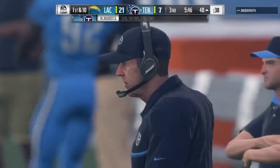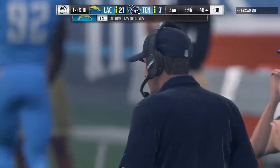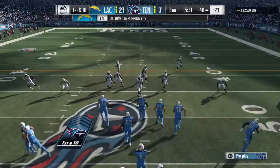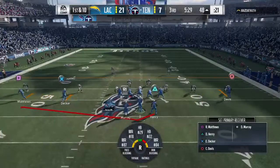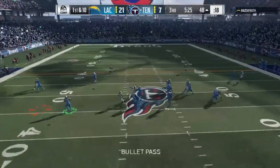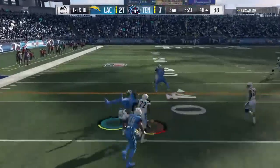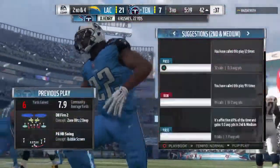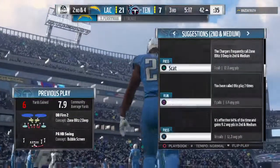And he'll be taken down, but not before he gets into enemy territory. That one goes for 24 yards. A first down throw for Mariota. And this time he's able to take it down to the 42. It'll be a gain of 6, and that'll make it second down.